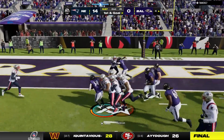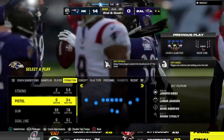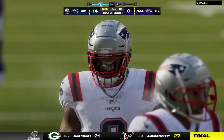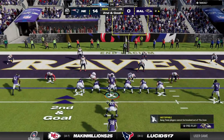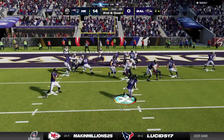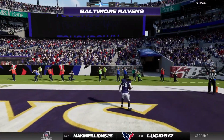Gibbs will get about halfway there as he takes this from the 4 down to the 2. It's a gain of a yard, and it'll set up 2nd and goal. This is a critical sequence here for this offense. Things really haven't gone their way so far. This could be their chance to get back into it, but they've got to find a way to punch this ball in. And he'll get in.